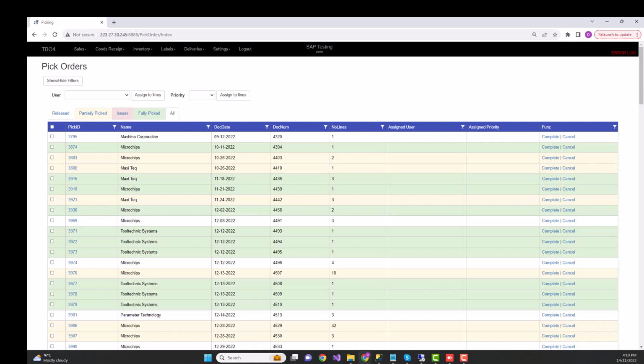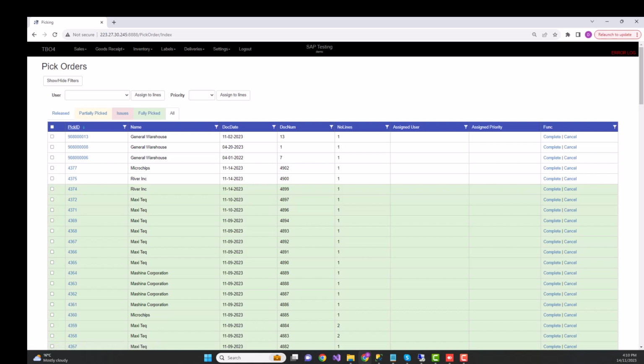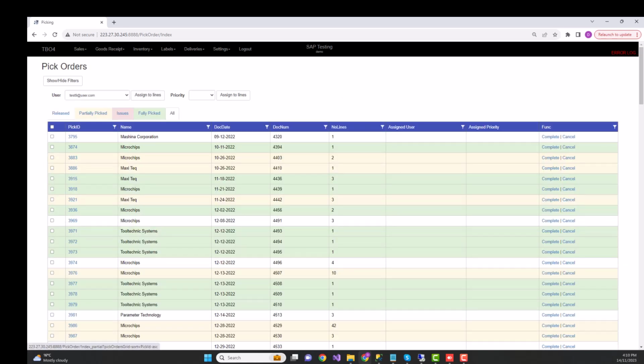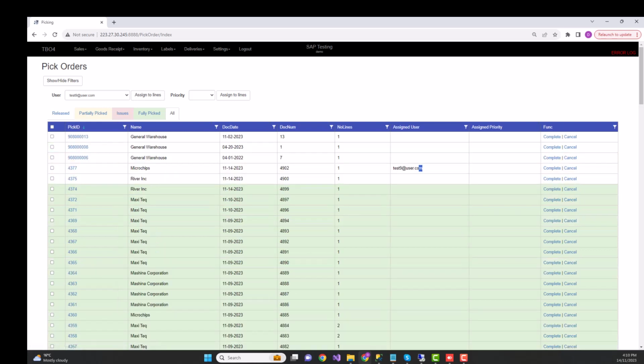Using this screen, you can assign users to a pick. For example, if I choose the pick that I'm looking for today, which is 4377, you can see it comes up here. So I choose this pick and I then assign a user. For example, I assign test 9, the first user. It's very evident once you assign a user to a pick, the assigned user gets assigned to that particular pick as well. Also, the other thing you can do is assign priorities to a pick as well.